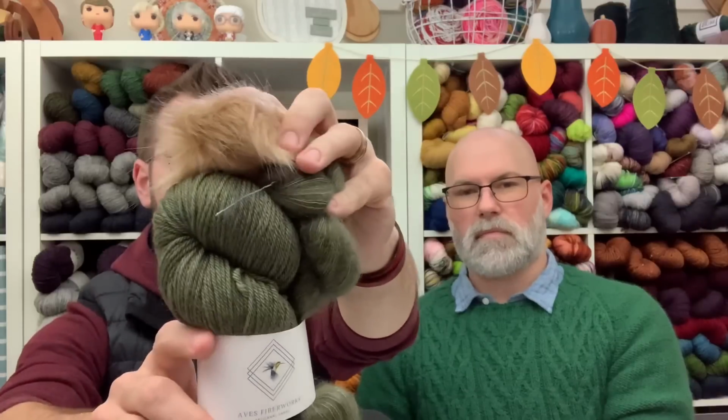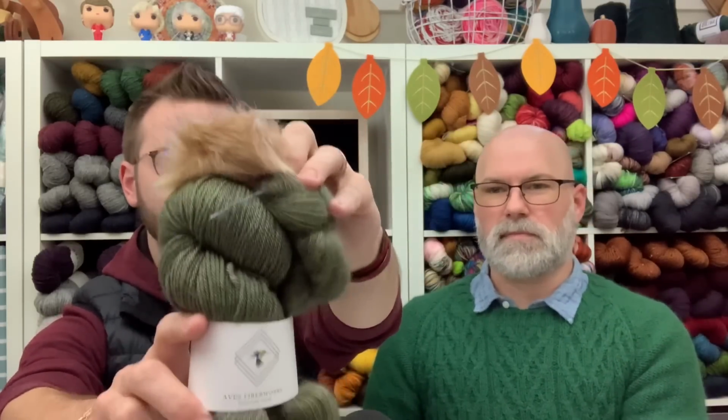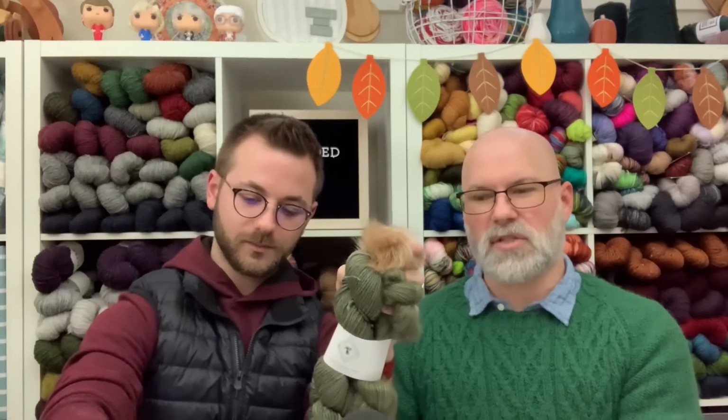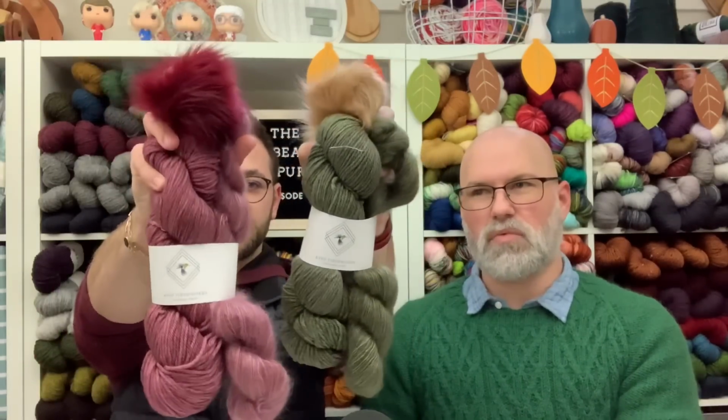The second kit is in this awesome color, a really nice kind of sagey green. It's called Toucan Olive. The same merino DK and mohair base. These are such beautiful color combinations and such nice kits. And the fabric together is going to be really great.